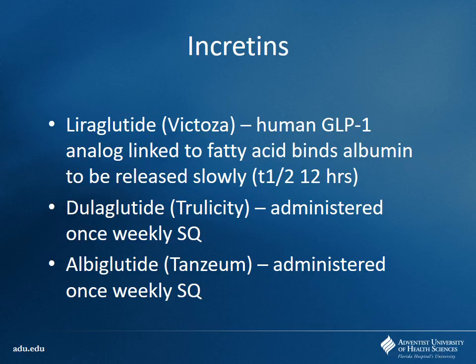So we have a few other ones that have a longer half-life, which is fortunate because they have to be given less frequently. So we have liraglutide, dulaglutide, and others. Again, they are all similar to GLP-1, trying to be an analog of that. Something like Victoza or liraglutide gets bound to albumin. So it's given subcutaneously, it's bound to albumin, and it has a slower release, so it has to be given less frequently. Some of the other ones can be administered once weekly subcutaneously, which is going to be a lot better for your patient. Byetta, you're injecting once or twice every single day. If patients can just use a once weekly injection, it's going to be a lot better for them.